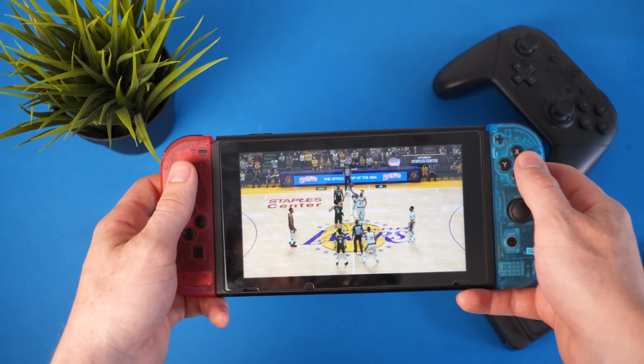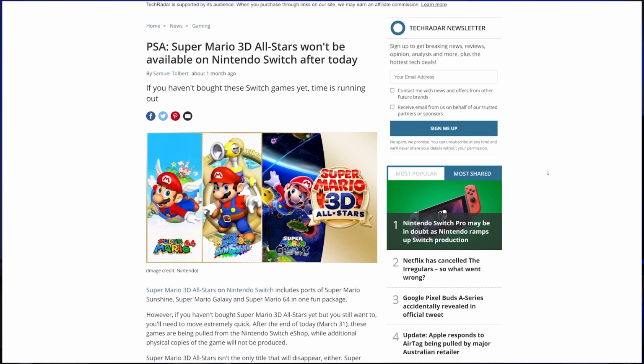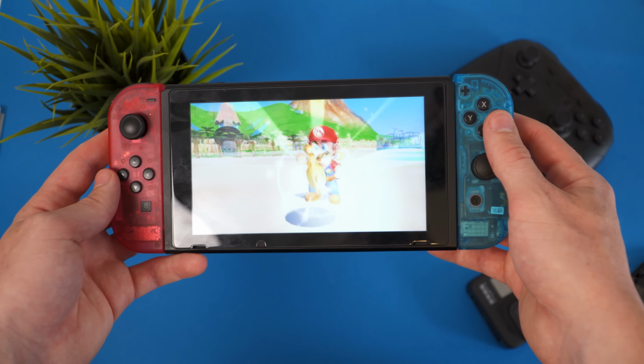Apart from being able to not carry your cartridges around everywhere, when Nintendo removed Mario All-Stars from stores, physical stores and digital stores, it left a bad taste in my mouth. It left a bad taste in the mouths of Nintendo fans everywhere. If they're going to continue with this strategy of time-limiting games, then maybe the only way we can guarantee the ability to play them in the future is to be able to download and install them.